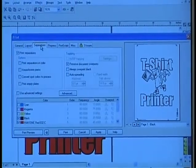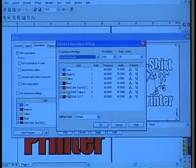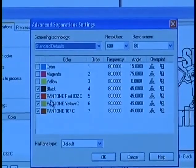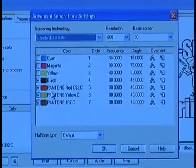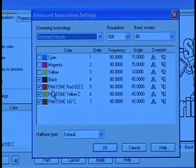Now we're going to go back to the Separations tab, check Separations, click on the Advanced button. If we can't get to the Advanced button, this is very important. It means you do not have PostScript. We get more phone calls from people that say, I've got a printer and I can't get to the Advanced button, and the answer is very simple. You do not have PostScript in your printer, and Corel says no PostScript, no halftone dots.